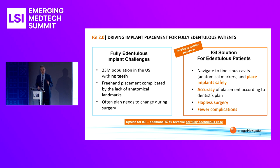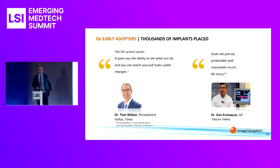For fully edentulous patients, IGI enables a general practitioner to start placing full arch implants on fully edentulous patients. It enables the most advanced practitioner to do it less invasively. And don't take my word for it, IGI 1 is approved in the US and Europe. Talk to our users.